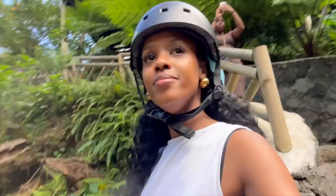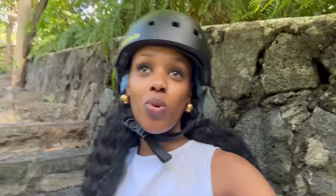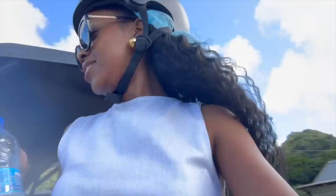They are ziplining right above the waterfall and across up to the side. I honestly feel like we stay testing God, because how are you ziplining from right above the waterfall? I think it's just because the person is like, you stay testing, you get what you're looking for. We just came back from our ride. It was a good ride. So let's go zip line.